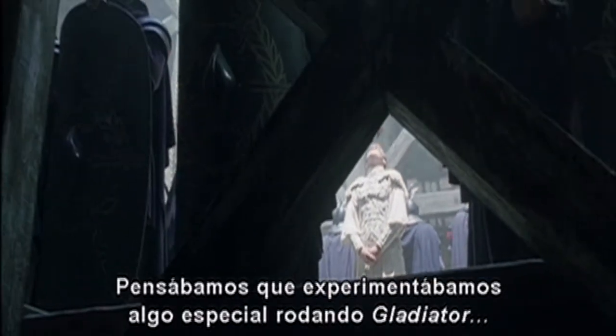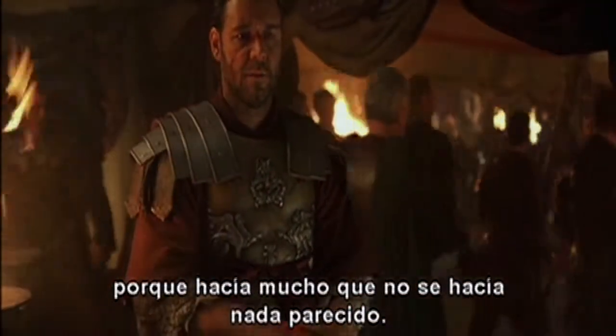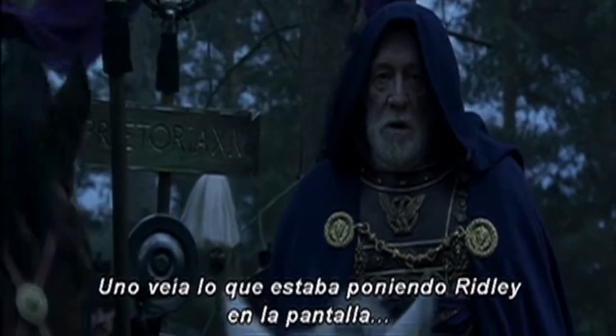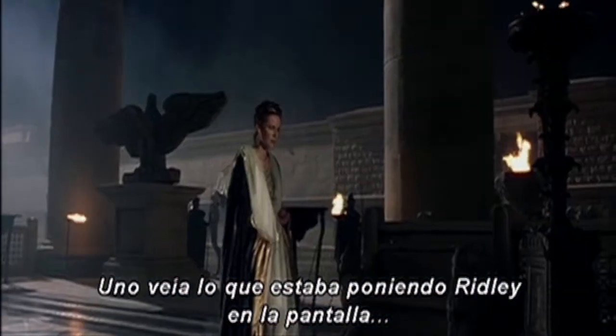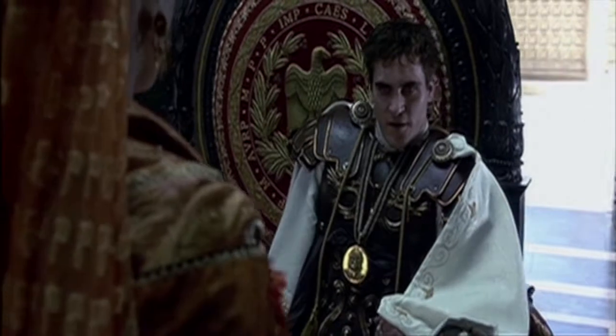One always felt one was experiencing something very special filming Gladiator because it hadn't been done for such a long time, and also one could see what Ridley was putting on the screen and it was just stunning.